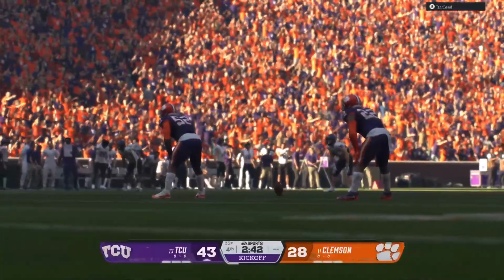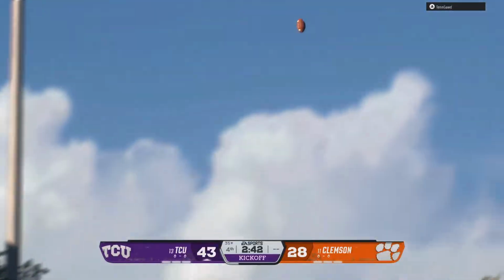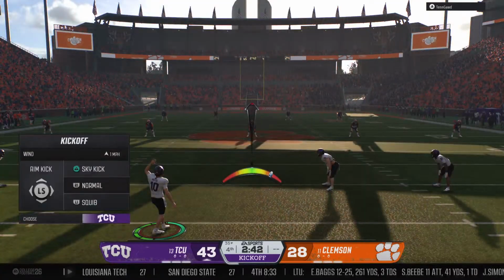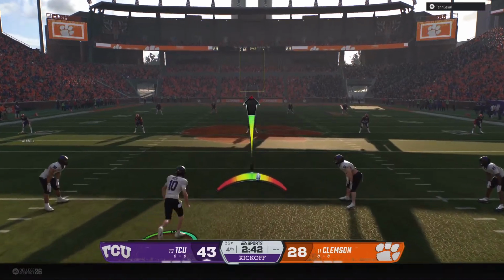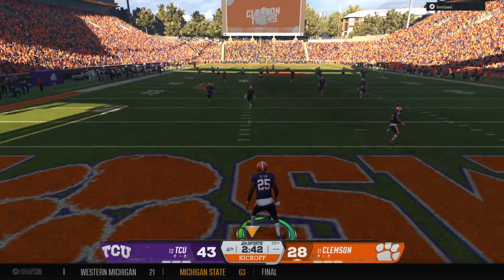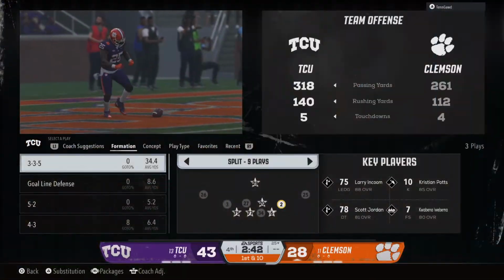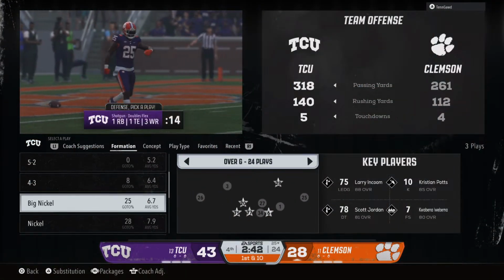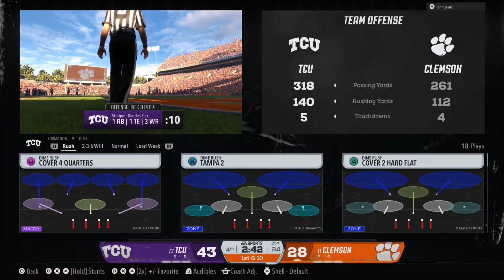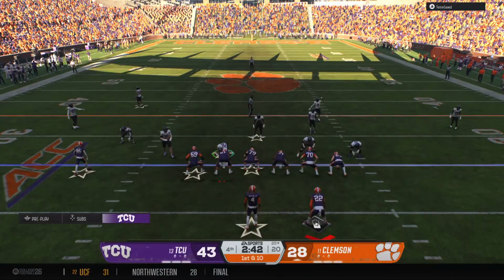Those opportunities, those returns like that can be such game changers, and everyone was right on point, and he took it to the house. They're coming out to tee it up for the kickoff, and that last score was a real buzzkill for this crowd. And no chance at a return here. They'll start this drive at their own 25. Clemson has their paws on it, and they'll send out the offense.